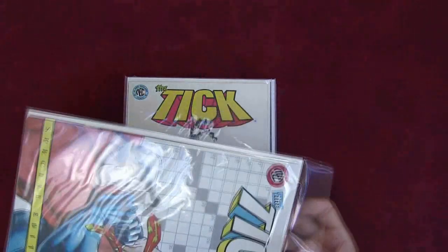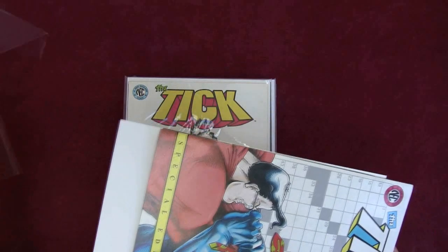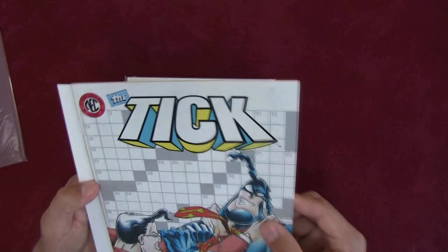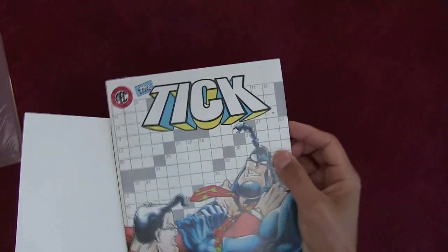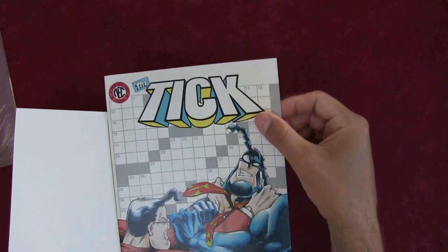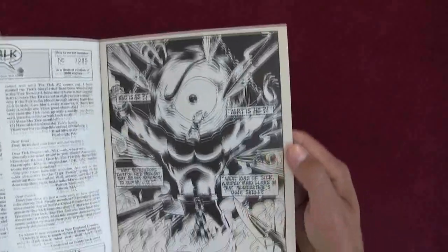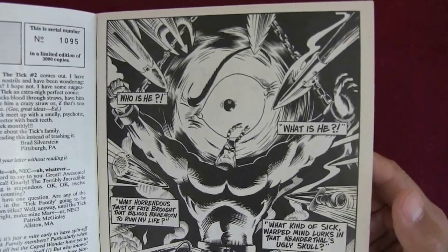And these books, the special edition number 1 and number 2, we'll take a look at this. Let's see what this is like. It's a nice copy. Okay, I would grade this special edition number 2 around 8.5. And the special edition number 1, I would grade around an 8. Cool. And it's beautiful artwork. His artwork is absolutely fantastic.